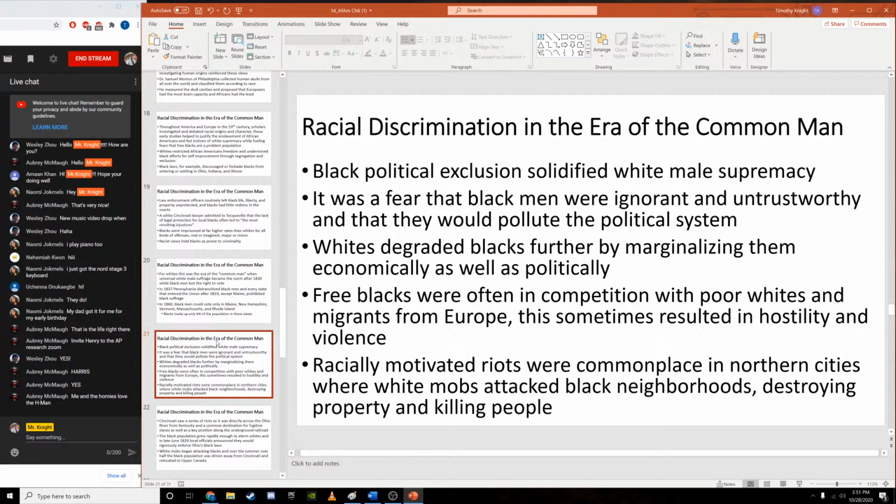Anyhow, free blacks were often in competition with poor whites and migrants from Europe. This sometimes resulted in hostility and violence, because the black population was viewed as not only racially inferior, but also as economic competitors for wage labor positions in the North. And so when Irish immigrants and German immigrants began increasingly migrating to the United States in the 1830s and 40s, settling in the same urban areas in the North where black populations lived, the white migrant populations there competed with African Americans for low-paying jobs.